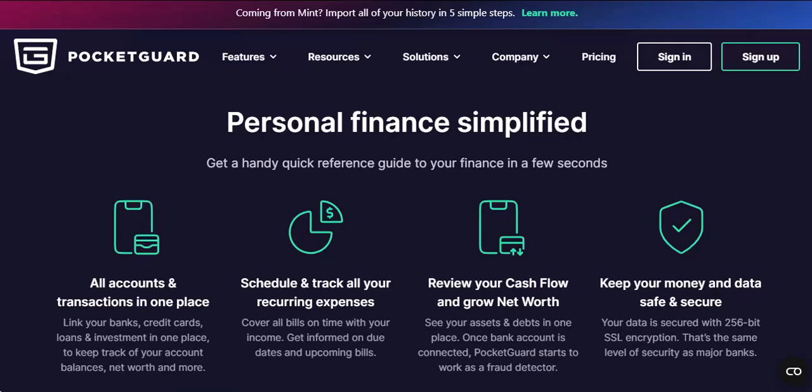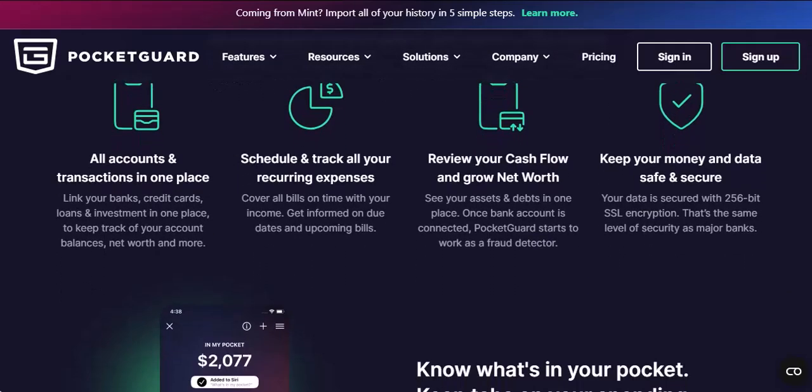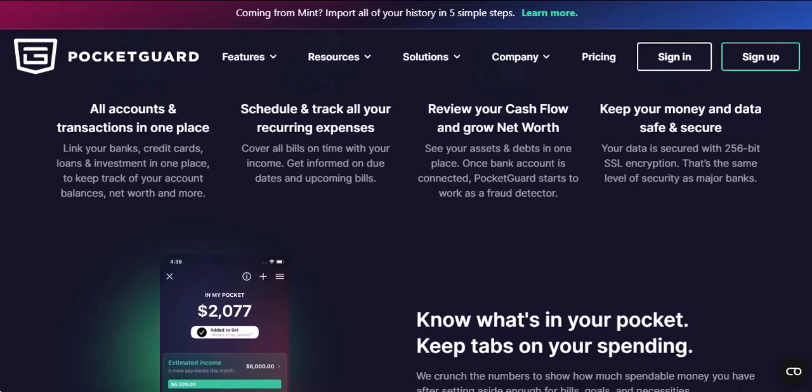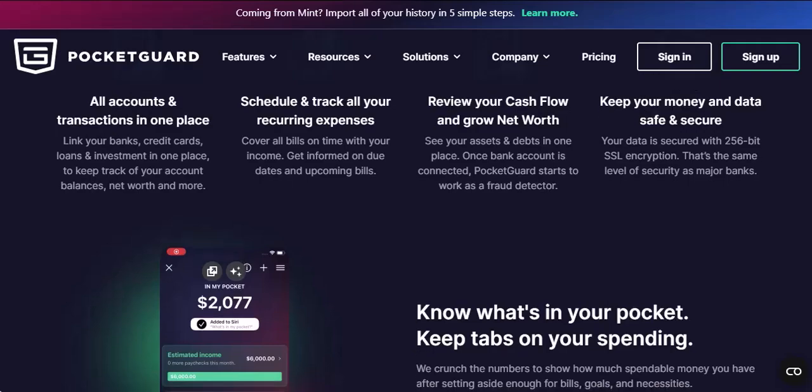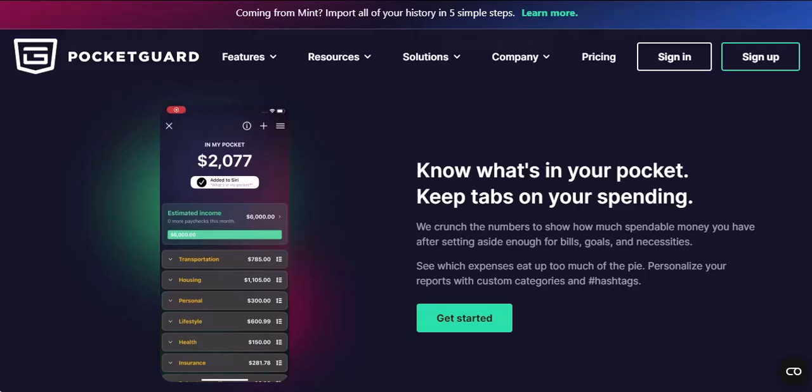Step 5. Goal setting with a boost. Do you dream of a tropical vacation or a shiny new gadget? PocketGuard can help you make those dreams a reality. The app uses a SMART goal framework to guide you in setting realistic and achievable savings targets. It then factors those goals into your In My Pocket calculation, so you can see exactly how much you need to set aside each month to reach your financial aspirations.